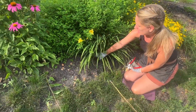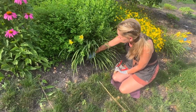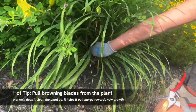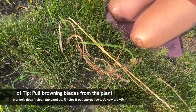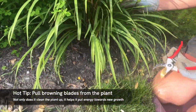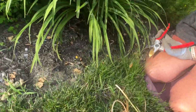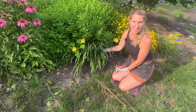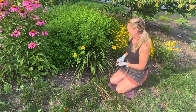And then you'll see when the temperatures heat up that the blades will start to brown a little bit. And you want to just go ahead and clean them up, yank those out. Because not only are you improving the appearance of the daylily, but you are also helping it retain its energy so it can use it for blooming. So this one right here is a winner. I've got the next one behind me that I'm going to show you.